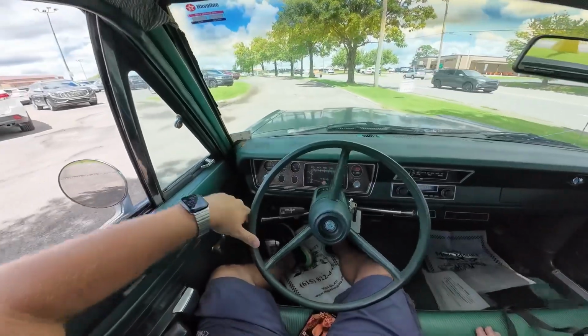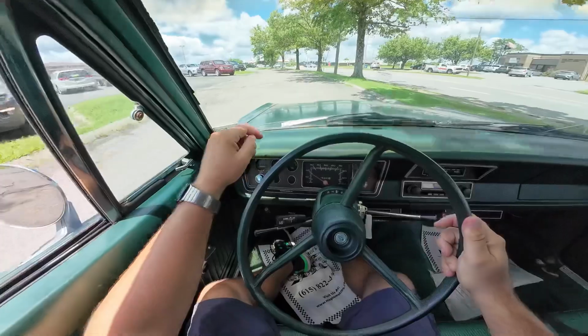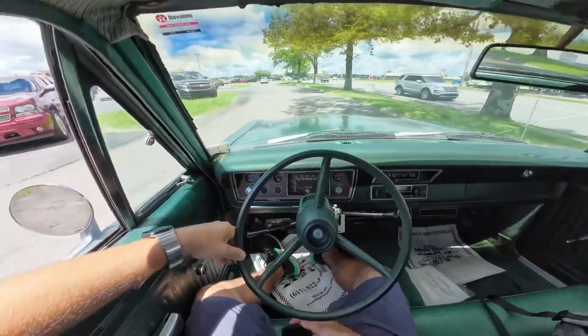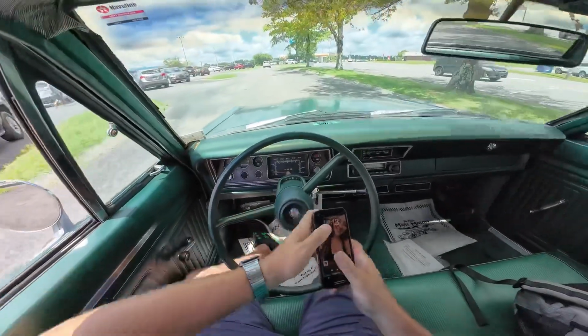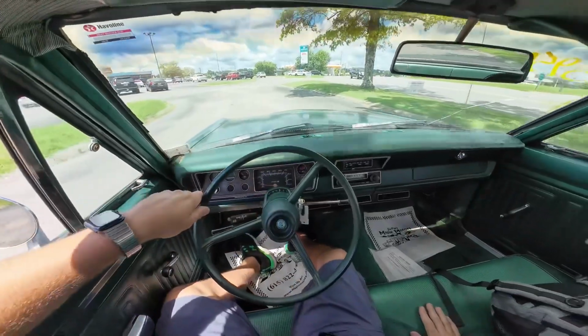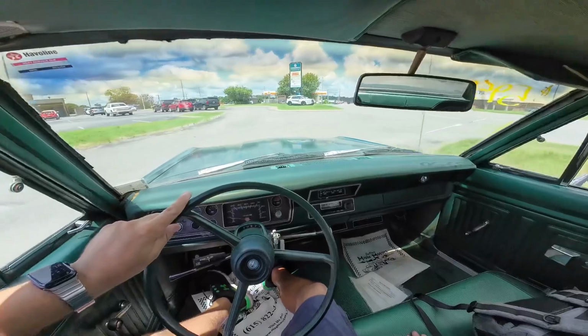So I did notice when we stopped, our fuel gauge stopped working. Doesn't mean it's not going to continue to work. It just means it's glitching. Wait a second. You're not supposed to cut off. There we are. Got to keep it on so I know you're straight.